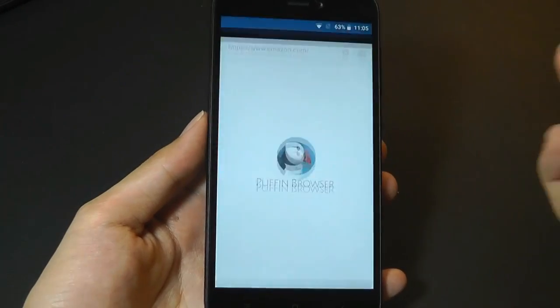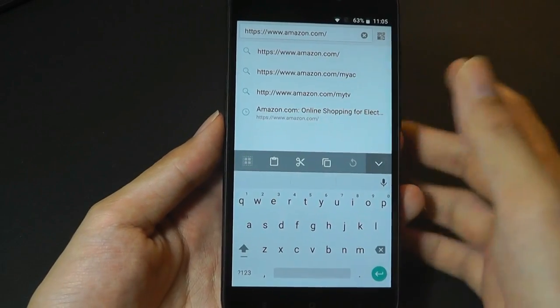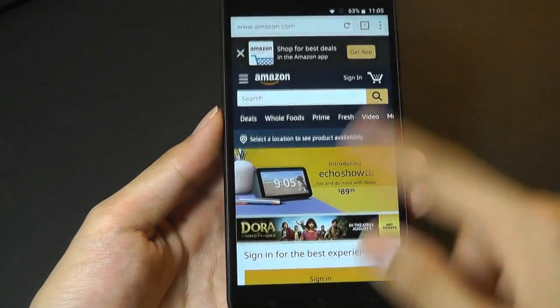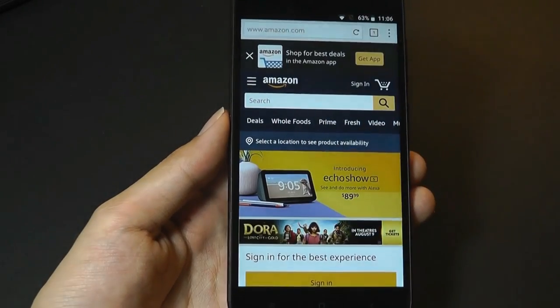So if I tap on the search bar here, it doesn't, again, open up, say, Google Search or Google Now, but instead takes me to the browser where I can load up pages like, say, Amazon instead. And you can see that this is what the browser looks like. It is extremely fast, as you can see here during that refresh. And I can also load back, say, the desktop version of the site.